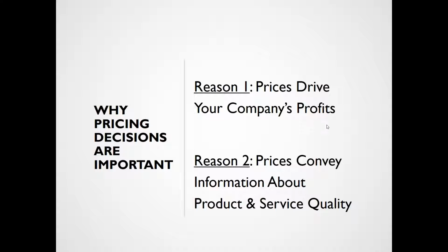And also making them complicated is the fact that you can quote a price or change a price very easily, and yet it's extremely risky to do it. So you have to be careful and have some structured method to do pricing.